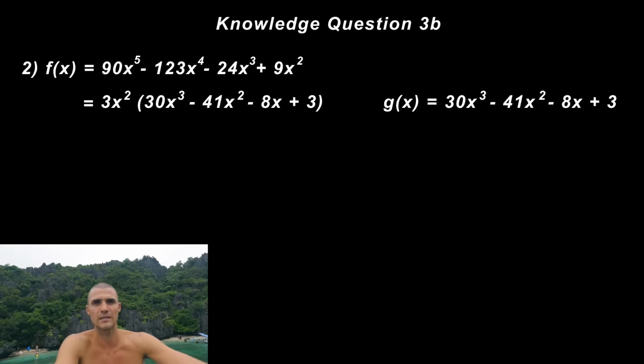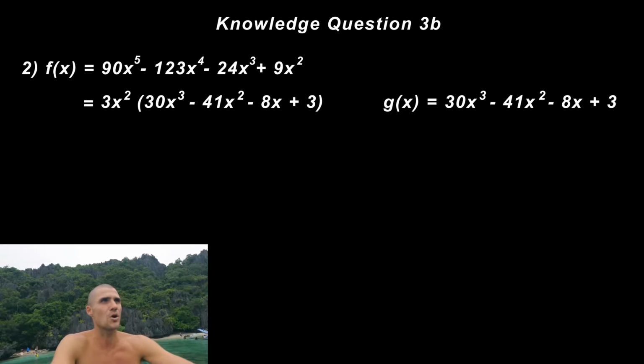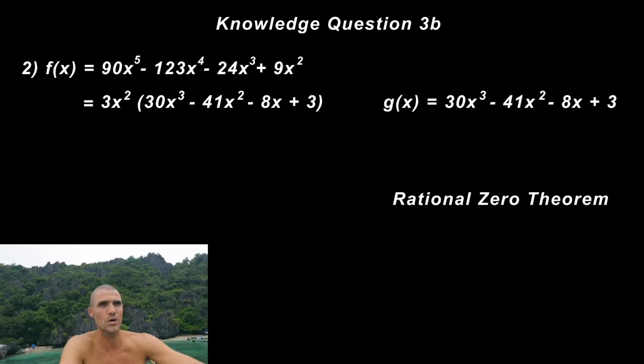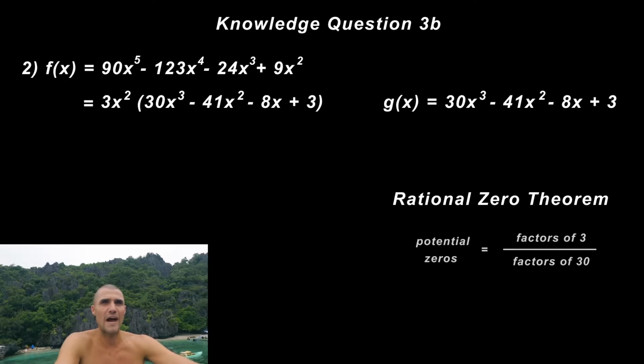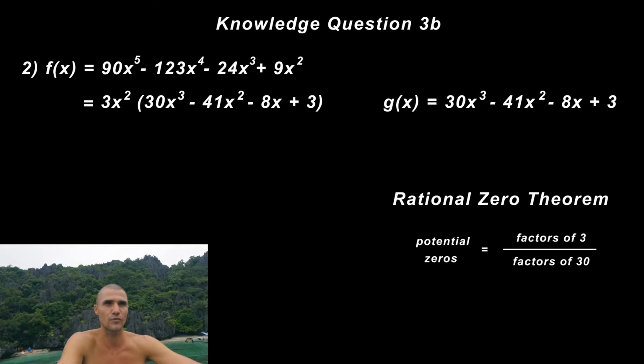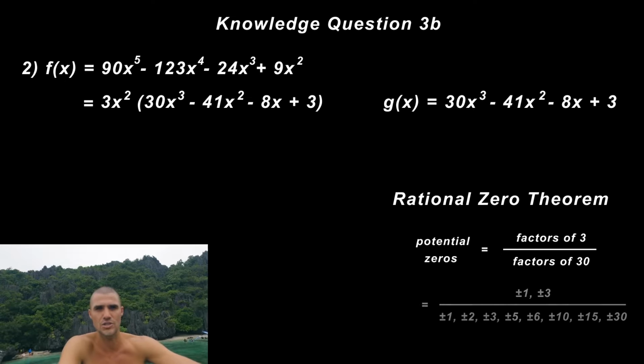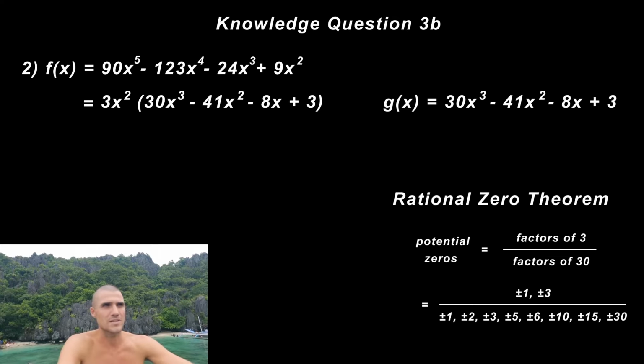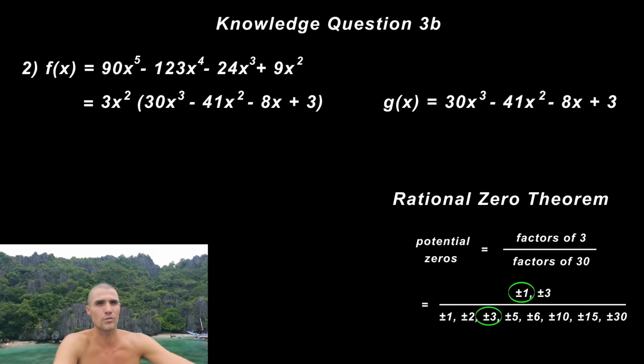We've gone through that in the lecture videos as well. And so remember the rational zero theorem, the potential x values that can make the polynomial equal to zero would be the factors of the constant, which is 3, over the factors of the leading coefficient, which is 30. So any of those combinations potentially can work. And as you could see, there's so many of them. And so one of them, I'll just tell you, is negative 1 over 3. Negative 1 over 3 works.